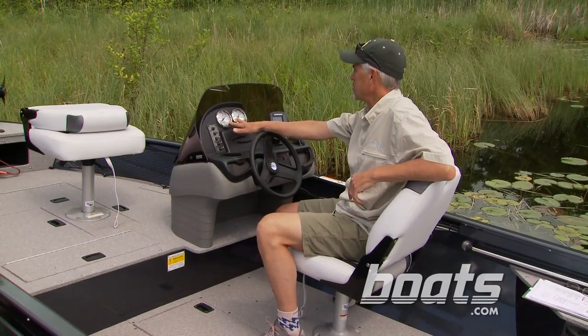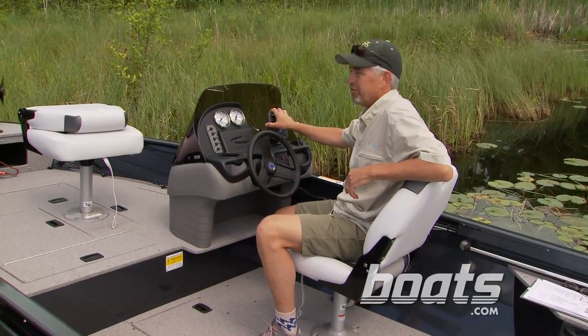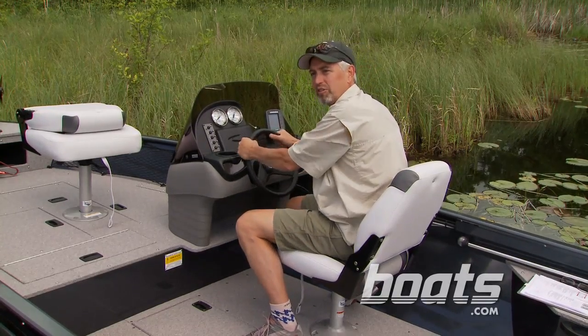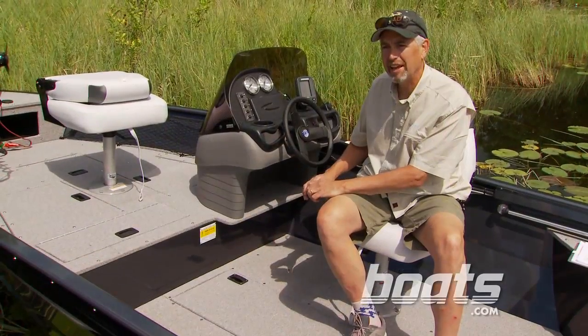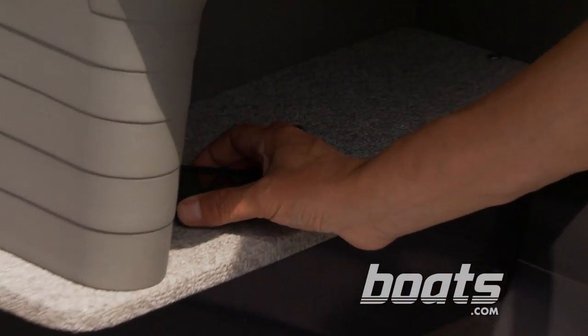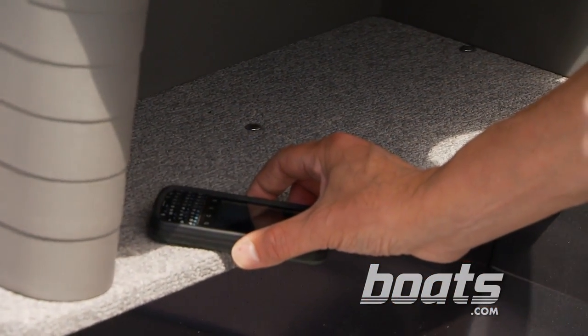On top, we have room for a speedometer and a tachometer and a fish finder on the side. And I really like the angle of the steering wheel because it gives me good leverage. I really like this storage space under the console, but I wish Crestliner would add a little ledge here so that things won't fall out.